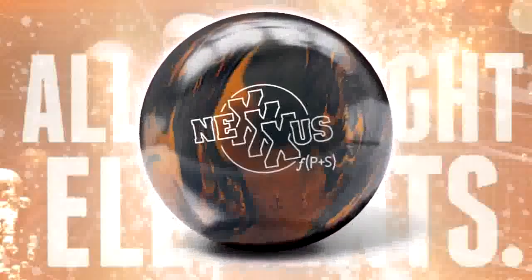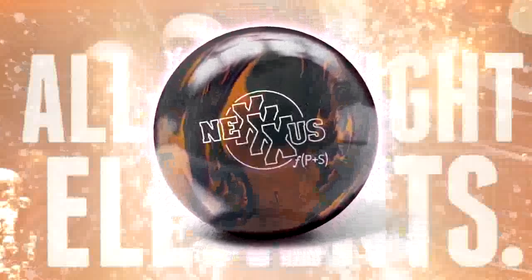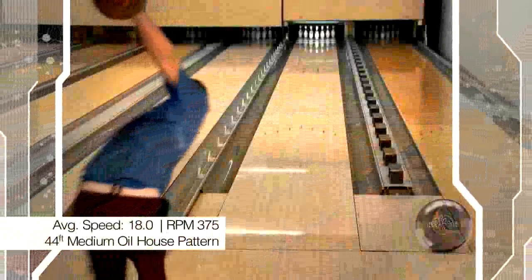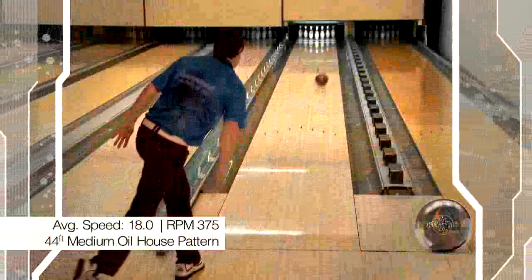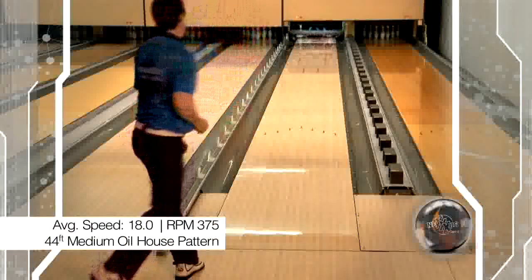The Adaptive Formula P plus S describes our newest cover stock that combines our proven projection additive and our new snap additive together to create our most aggressive pearl cover stock to date. The projection additive easily pushes the super aggressive cover stock down lane where the snap additive connects with the lane for an amazingly powerful back-end reaction.